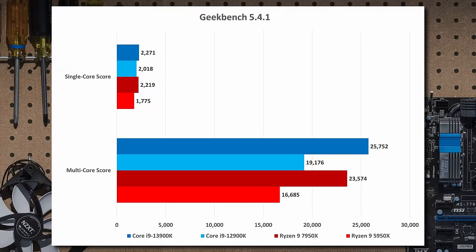But overall, slight win for 13th gen. And, of course, big wins against Ryzen 5000, where you're looking at 28% in single core. Pretty big win. And you're looking at 54% multi-core. So those are big wins over Ryzen 5000 for 13th gen.